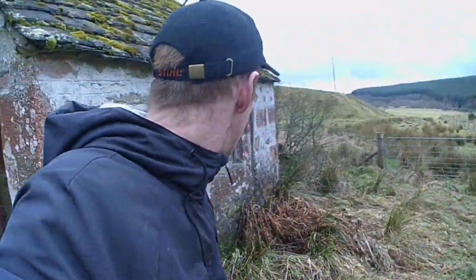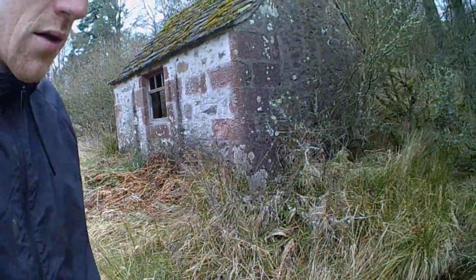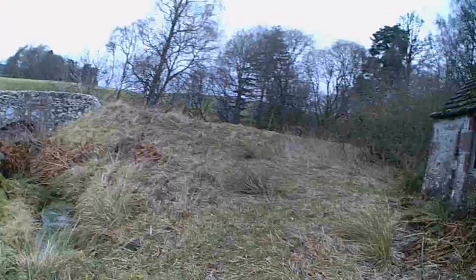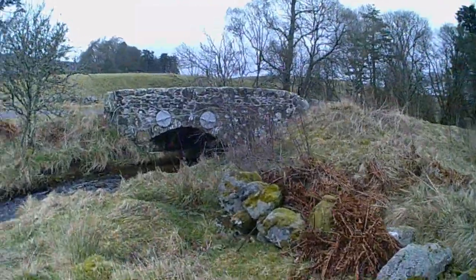So there we go. Abandoned generator shed. Even the little bridge here looks cool.